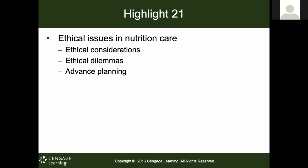What are the ethical considerations? If providing nutrition can do little to promote recovery, is it appropriate to withhold or withdraw this support? Do patients and family members have the right to make these types of decisions? How important is the input of the health professional? In attempting to answer questions like these, health practitioners consider ethical principles.